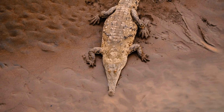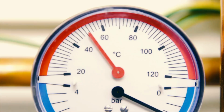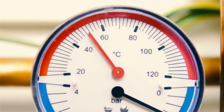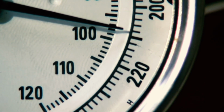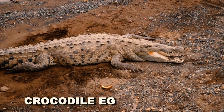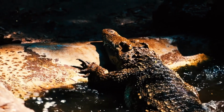The hum of incubators fills the air as we enter the hatchery, each machine a cocoon of potential. But these aren't just eggs, they're ticking time bombs of biology. One degree too hot or too cold, and millions of dollars could literally rot away. Welcome to the high-stakes world of crocodile egg incubation, where the smallest change can have massive consequences.